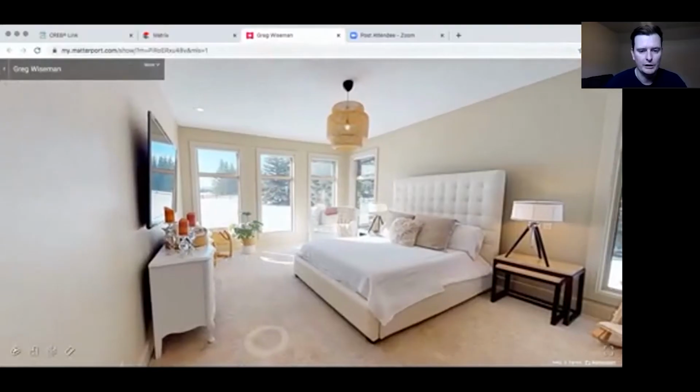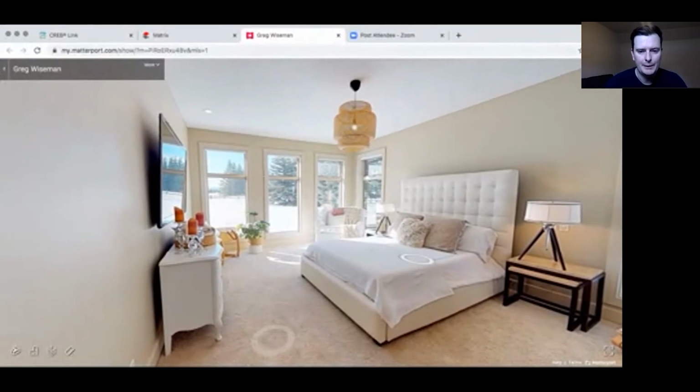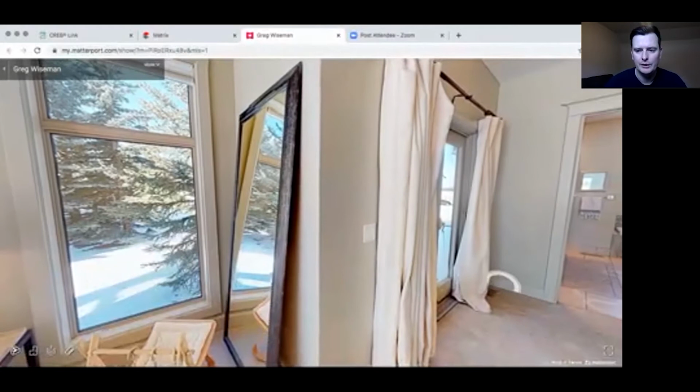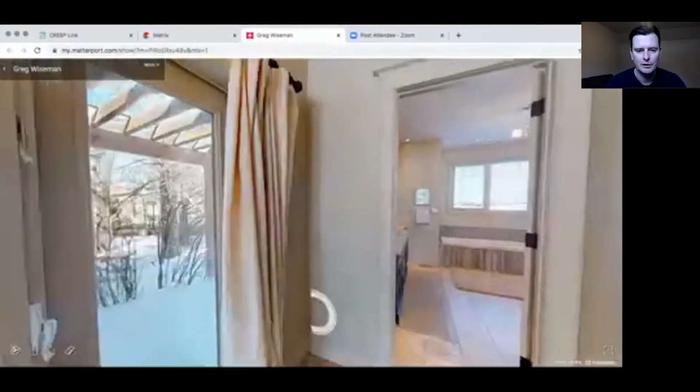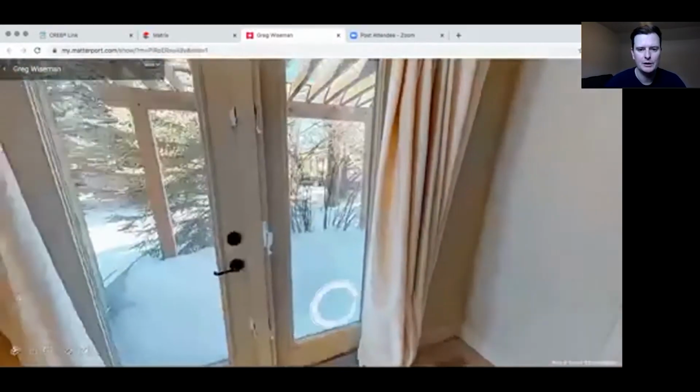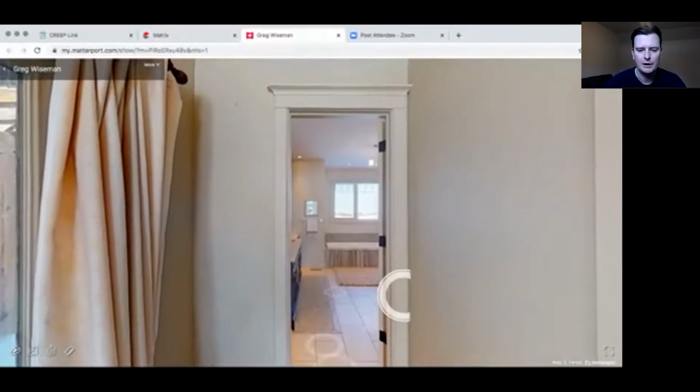Somebody is certainly using that today as everyone's working from home. Here we go, big bedroom, master escape we call it, floor to ceiling windows with amazing mountain views, lots of sunlight. There's a little patio off the master bedroom here. It's perfect for a little hot tub or a big hot tub. Actually, it's a nice space.